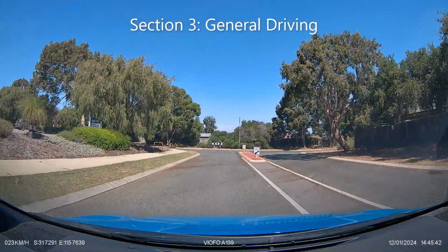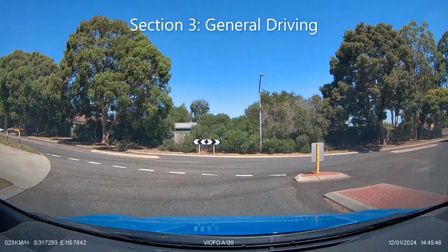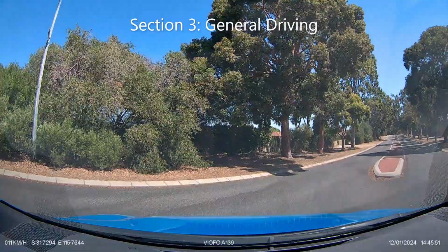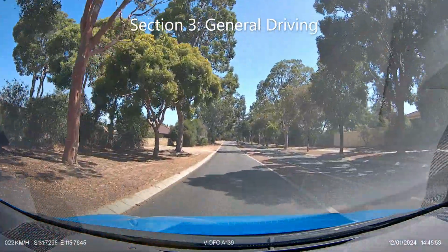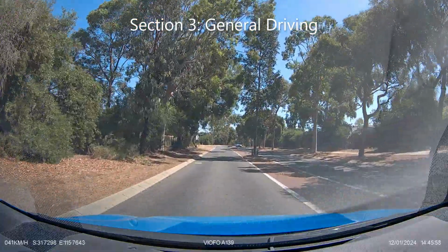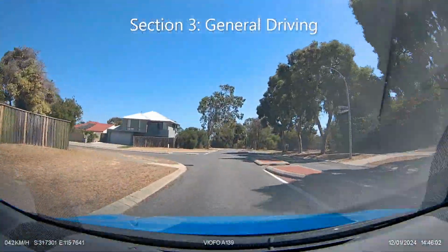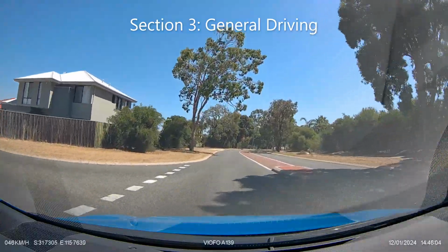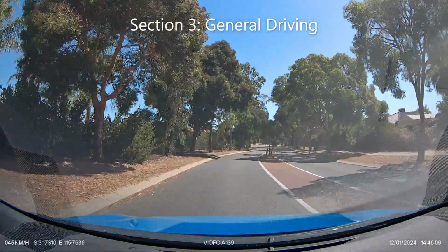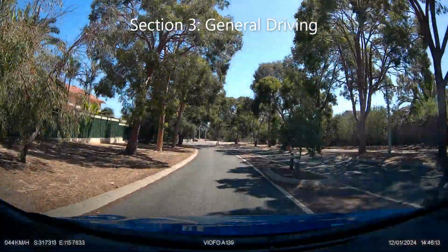Coming down to a T-junction, we'll be giving way to traffic on the continuing road. We are on the terminating road. We look both ways, there's nobody coming to give way. We don't have to stop. Through we go. But we have to look both ways, and we have to make sure we look left as the very last thing we do. Just being careful not to speed down this hill. And we're going to turn right onto a main road.